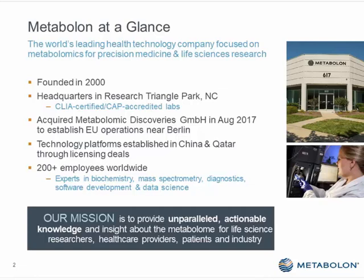We're now on our 4th version, if you will, of our platform. It's a very advanced technology now. It's very industrialized, very automated, although we're still automating, and I'm going to talk about that today as well. We did acquire a company in Germany last year to facilitate more of our European studies. You might have seen a press release this week of our platform that we've put in China. We have some of these satellite locations also in Qatar for being able to perform our analysis in different countries. And of course, our largest lab operation is here in RTP, where we have approximately 200 employees.